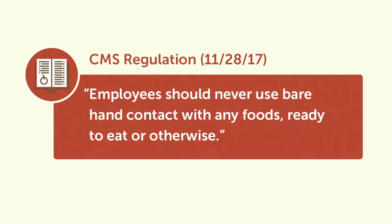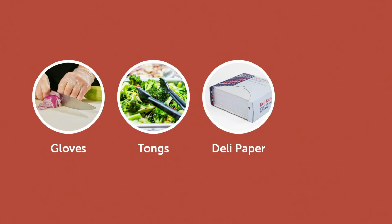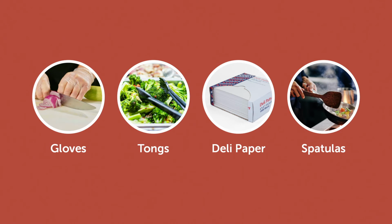Now we're going to talk about glove use. Why do we need to wear our gloves? Because the newest CMS regulation, effective November 28, 2017, states employees should never use bare hand contact with any foods, ready to eat or otherwise. And the appropriate use of items such as gloves, tongs, deli paper, and spatulas is essential in minimizing the risk of foodborne illness. Using these items correctly means that your hands do not directly touch the food.